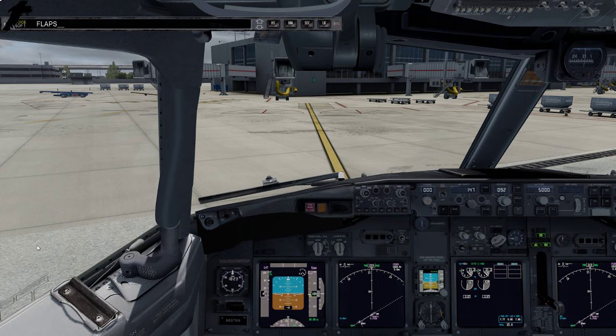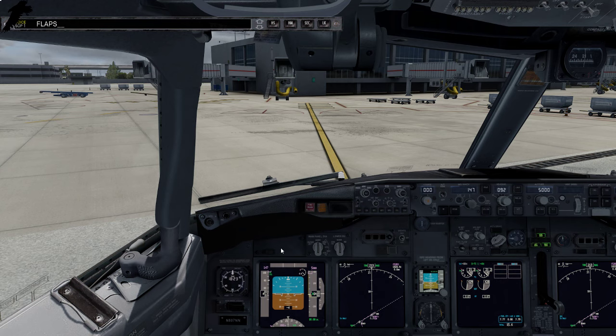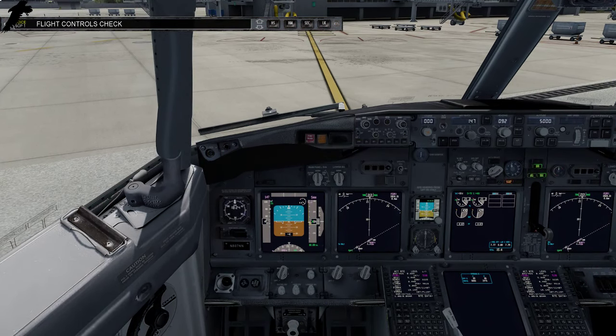Before taxi, checklist. Flaps 5. Flaps 5. Flight controls check. Full right, center. Full left, center. Check. Full back. Full forward, center. Check. Full right, center, in the box. Full left. Flight control check complete.